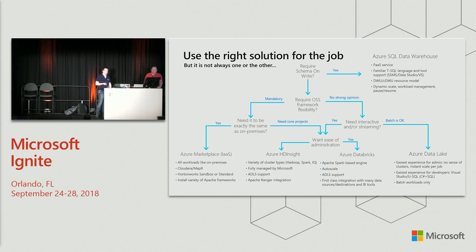And on the right, we've got Azure Data Lake. So do I need interactive, streaming, or batch? If batch is okay, U-SQL might be a good fit. It's a job service, low administration. Anyone familiar with T-SQL? In organizations where there are a lot of analysts and T-SQL is familiar to them, then the U-SQL job service might be a good fit.